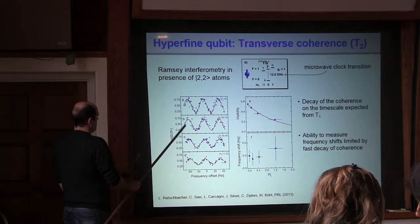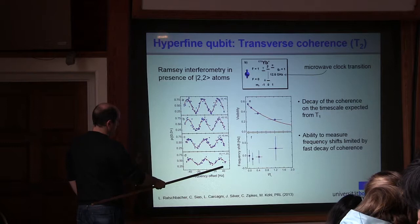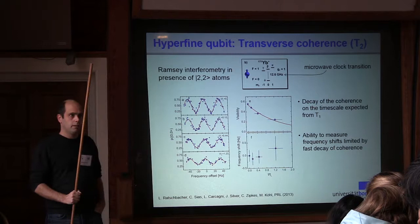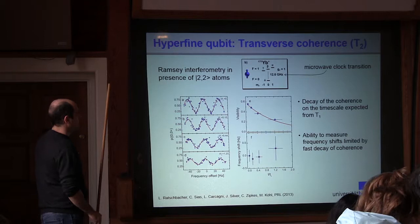You see how initially we have a Ramsey contrast here of maybe 60% or so, and this then diminishes over time. And you see here, these are tiny frequency offsets. If we talk about 10 hertz, 100 milliseconds is a typical duration. And we see how the visibility decays from around 60% on the time scale of a few Langevin collisions. And it's about the same time scale on which we see the T1 time as well.